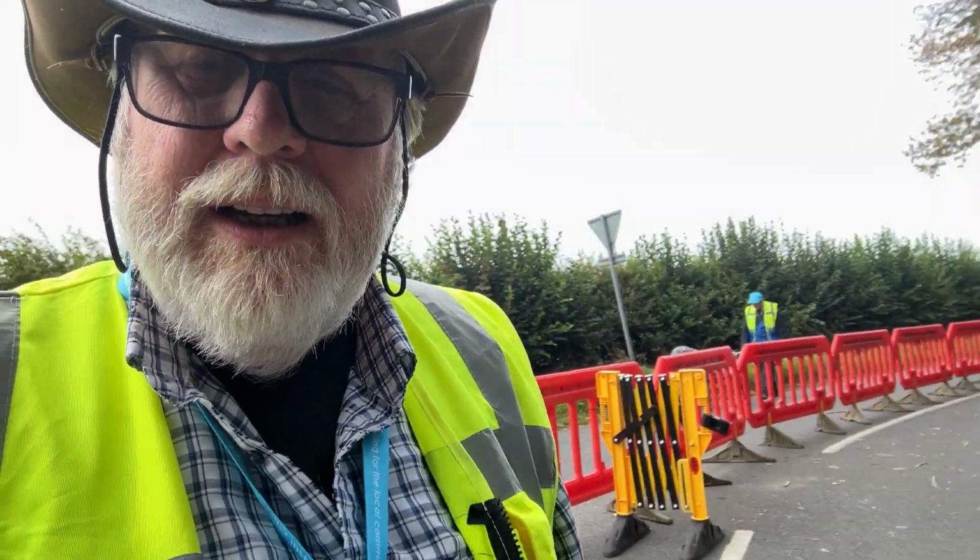Hello, you find me at the top of Kop Hill near Princes Risborough for another Kop Hill climb. I do this every year, 2 days of being a safety steward, and it's all going well.